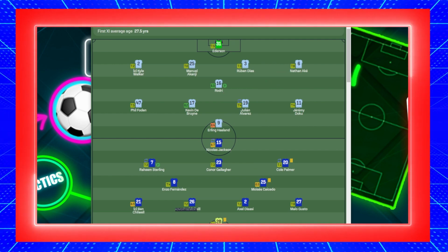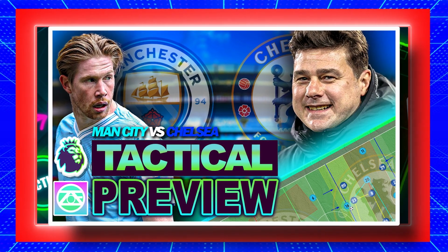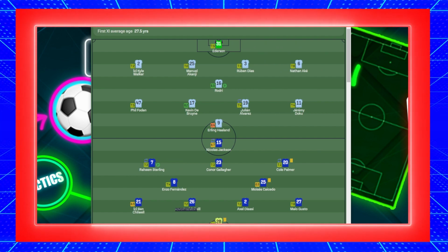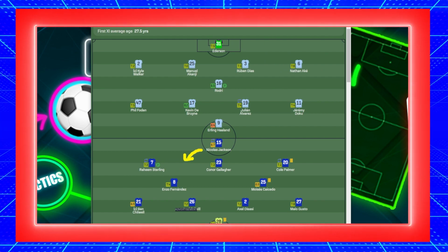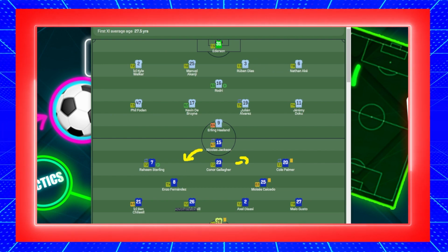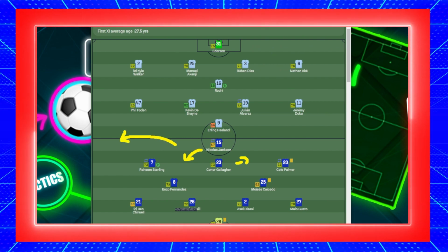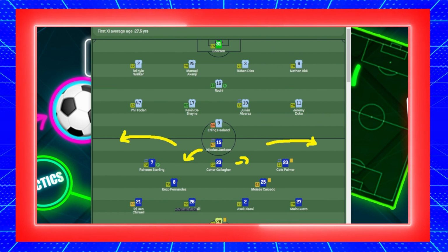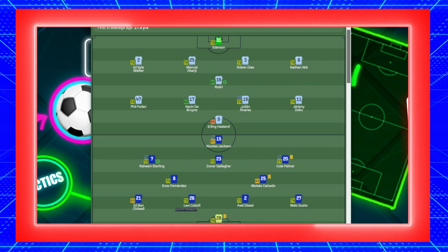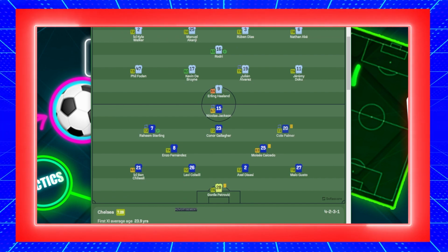If you haven't seen my preview for the game, they essentially did what I wanted them to do. They ended up playing in a box formation when they were out of possession, allowing Jackson to come back and partner Conor Gallagher, who went over to the right-hand side a little bit. This gave them a box to defend the centre of the pitch, pushing Manchester City out into wide areas, forcing them to create crosses and then relying on their two centre-backs in Disasi and Colwill to be able to essentially deal with that pressure.